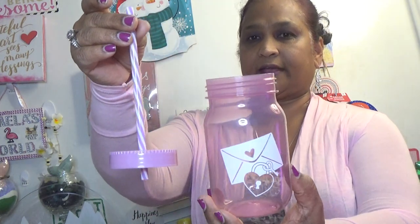Alrighty, let's move on. So I also picked this up, and I believe this was last year's, because I think I hauled one of these last year. So this is a little cup, and it has a heart in it and an envelope. And it's purple, of course. So it has one of those that you can lose, and this is what it looks like. Absolutely stunning.